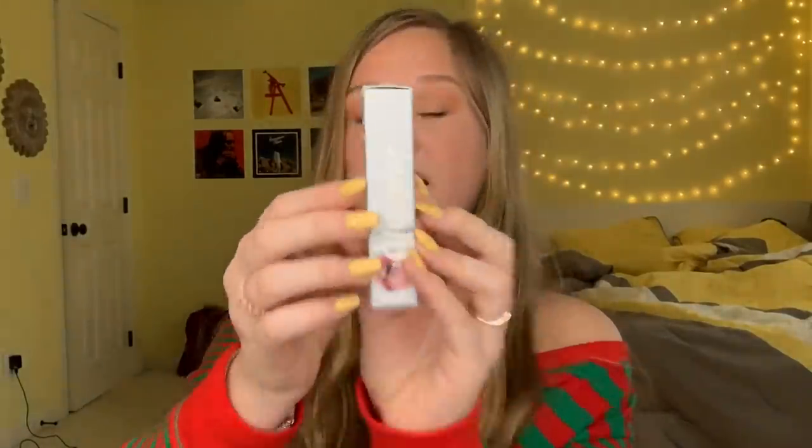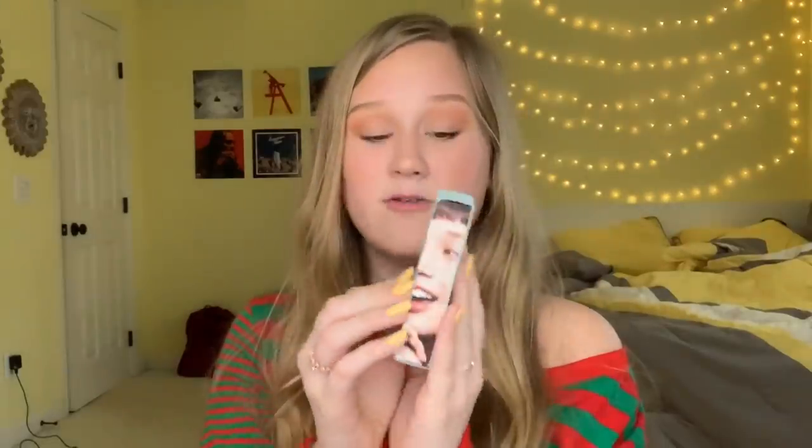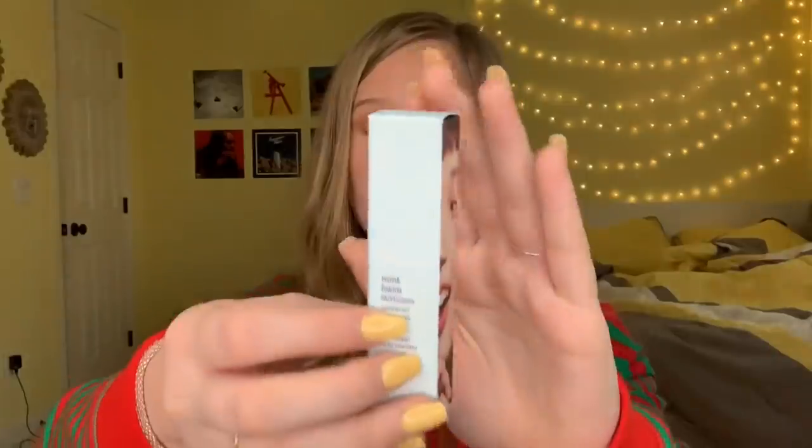So I've actually tried 2 of the products already. I got home from New York 2 days ago and I just couldn't help myself. So the first thing that I got was the Glossier mintbalm.com universal skin salve, and this is what it looks like. This is one of their most popular products ever, and it's just like a lip balm. They had a bunch of different flavors.